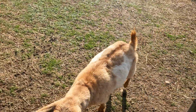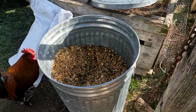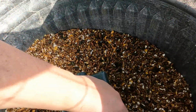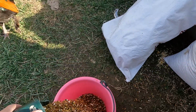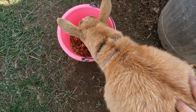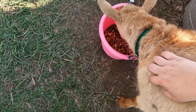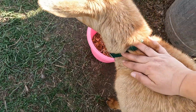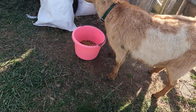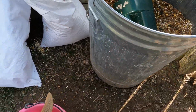Just said separate. Come on, Bobby. He gets bullied so bad. Look at Bobby. We got her from LNS Laidback Ranch. She's gonna be one of our show does this year.